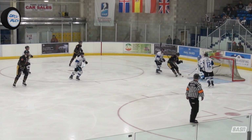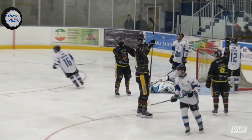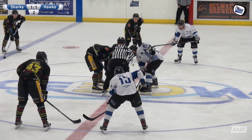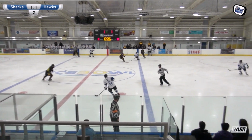Yeah, it was unlucky for Callum there. He saved it first, but it was a bad bounce and well taken by the Blackburn man. Yeah, so we're almost halfway through the match. These teams have tied up again. Sharks have possession.